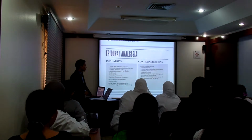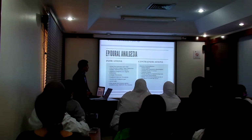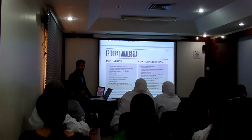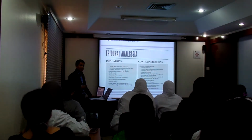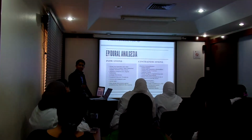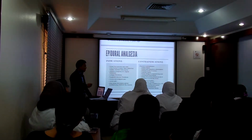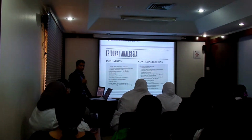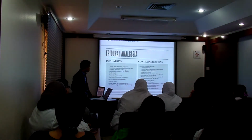Then patients with coagulation abnormalities, infection at the site of insertion, systemic sepsis, proven allergy to the proposed drug, uncorrected hypovolemia, and raised intracranial pressure. Now there are also relative contraindications. For example, if the patient is taking low molecular weight heparin, just like Lovenox. So there are contraindications, but it can still be given as long as the patient stops taking those medicines, like aspirin or Coumadin, a few days before the insertion of the epidural.